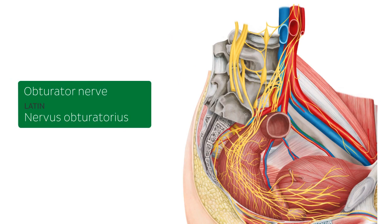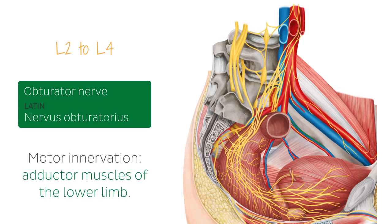Now, this one arises from the anterior, also known as the ventral division of the lumbar nerves at the level of L2 to L4 lumbar vertebrae, so the second to fourth lumbar vertebrae. This nerve gives off an anterior branch, a posterior branch, and a cutaneous branch. The branches of the obturator nerve will be providing motor innervation to the adductor muscles of the lower limb, but not to the obturator internus.